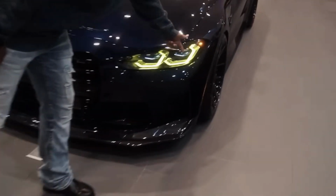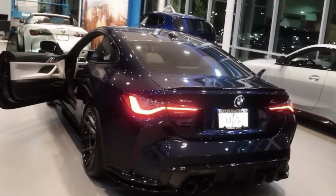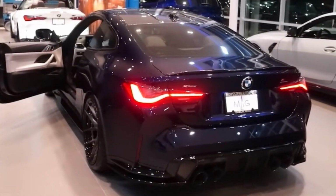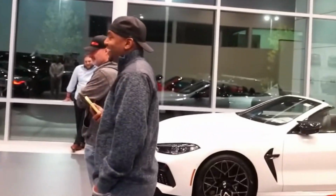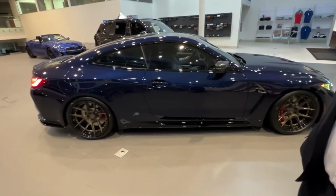Check out the headlights. Beautiful. With this blue color, it hits. That looks spectacular. Hey, you did your thing with the wheels, bro. You did your thing with the car. Oh, that's nasty. Gotta get the exhaust of yours back. That sounds serious, bro. Wow. Man, that sounds good, bro. Whoa.